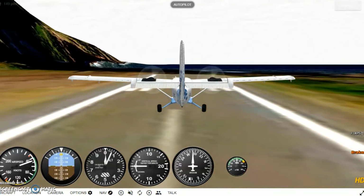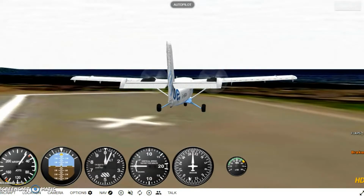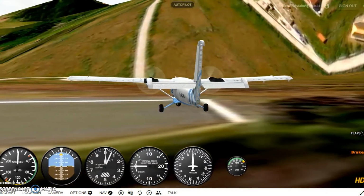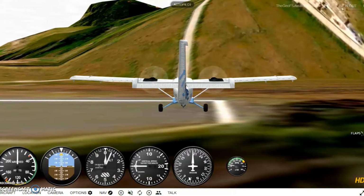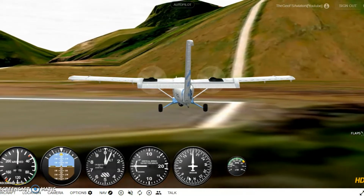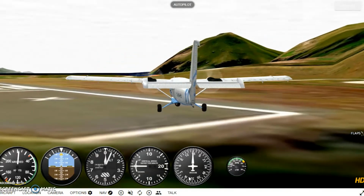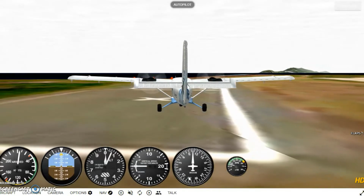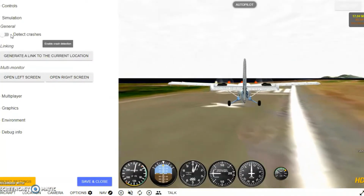Jeez. It's probably a little bit smoother in real life than it is here in GeoFS. Just because I would hope they don't actually do that to people who try to land here. I would hope they don't have it like sharp angles like that, because that would be bad. That was bumpy, but I survived, and yes, I do have crash detector on. Oops, there we go.